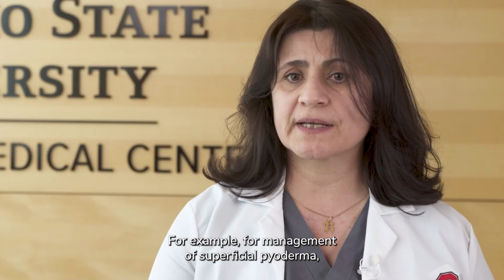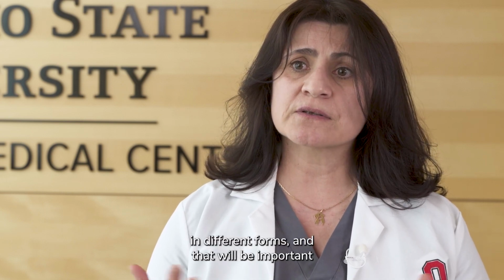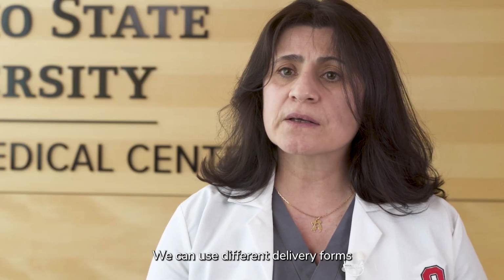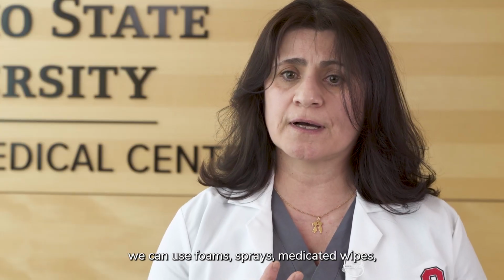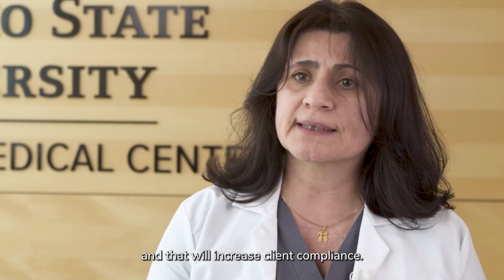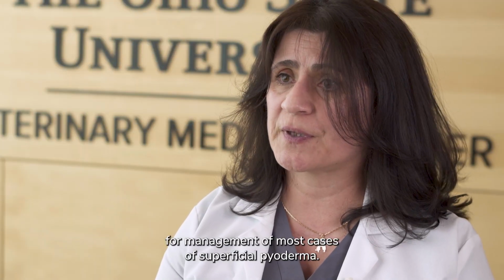For example, for management of superficial pyoderma, we can use antiseptic therapy in different forms, and it will be important to identify if it's a localized infection versus a generalized infection. We can use different delivery forms for these antimicrobials. So we can use, for example, medicated baths, foams, sprays, and medicated wipes, and that will increase client compliance. We can be successful with topical therapy as a sole therapy for management of most cases of superficial pyoderma.